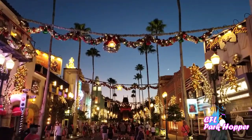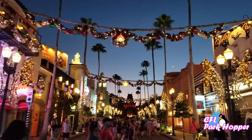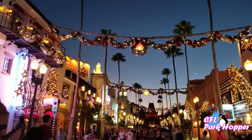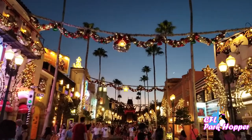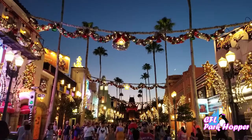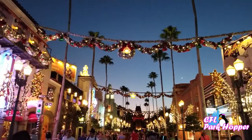Okay, we are now inside the park. Check it out. I think Hollywood Studios has so much to offer now for the holidays. It used to be awesome, you know, when they had the Osborne lights, and yes, I miss them. If you never got to experience the Osborne lights, it was in the Disney Hollywood Studios backlot, which is now going to be where Star Wars is.